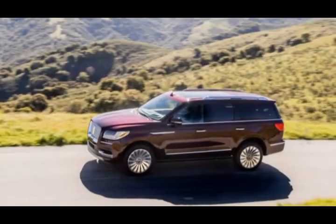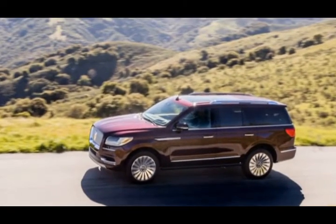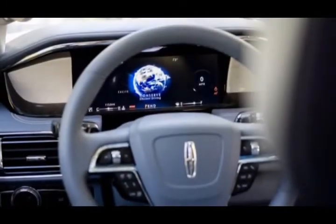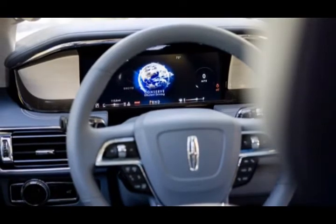But the Navigator's lead status is a rebound story. It wasn't too long ago that it was an odd one relegated to the far-off background of Lincoln family promotional photographs alongside the town car and a ficus included for decoration.